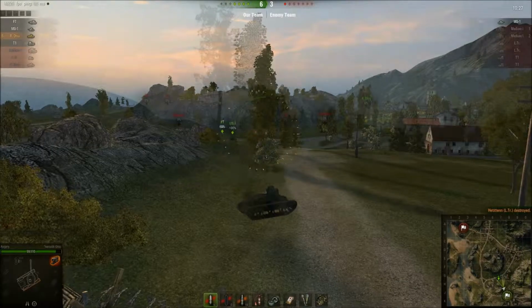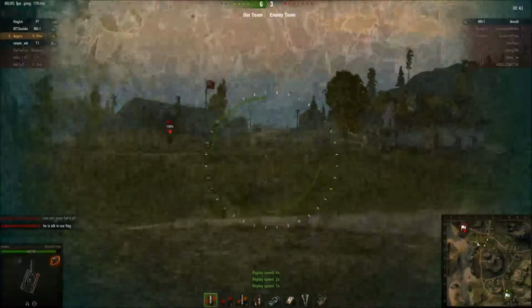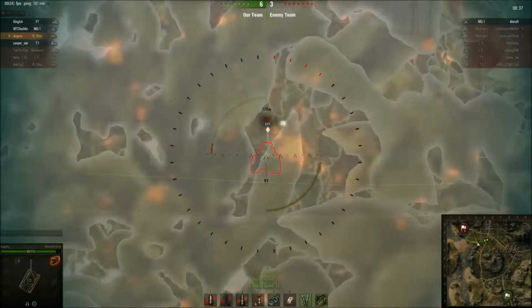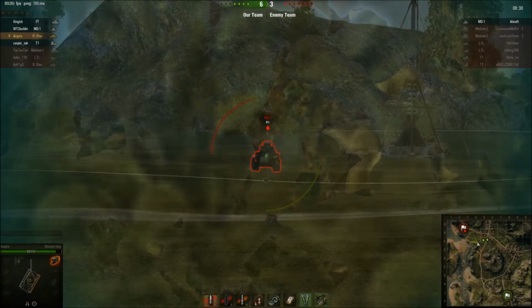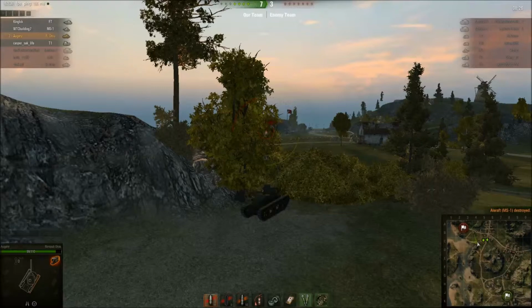So there you go. Let's just edit out a bit of driving, because it turns out the last enemy tank is sitting AFK in the enemy's base, but for some reason my team don't really want to go engage it. So I just pop up, take the shots, and I managed to kill every tank on the enemy team. So that was a special game, and this is a fairly special tank.